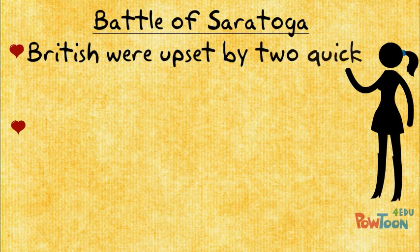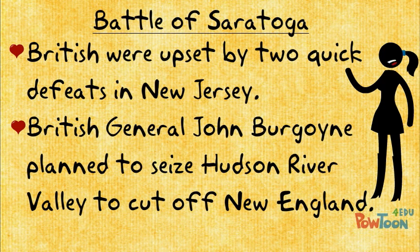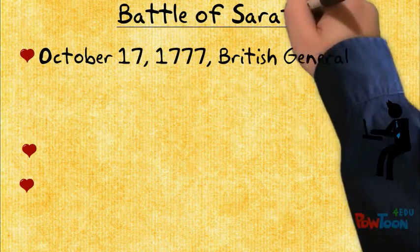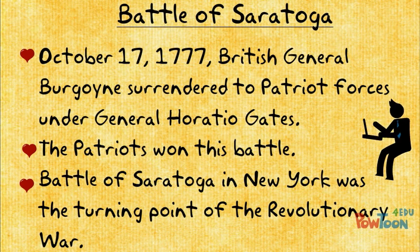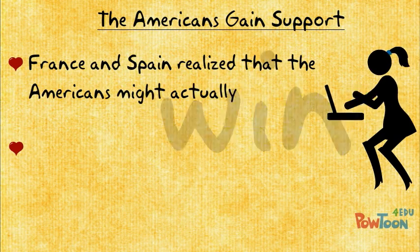The Battle of Saratoga. The British were upset by two quick defeats in New Jersey. British General John Burgoyne planned to seize the Hudson River Valley to cut off the New England colonies. The Battle of Saratoga is called a turning point in America's fight for freedom. On October 17, 1777, General Burgoyne surrendered to the Patriot forces under General Horatio Gates. The Patriots won this battle. The Battle of Saratoga in New York was a turning point of the American Revolutionary War. This battle proved that the Patriots had a chance to win the American Revolution.